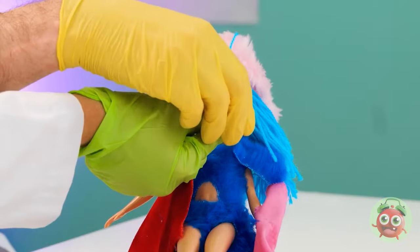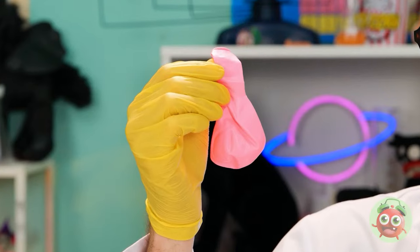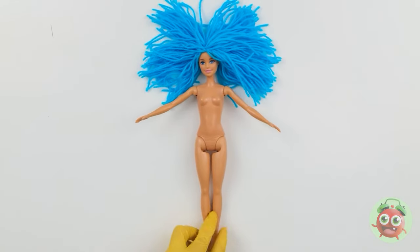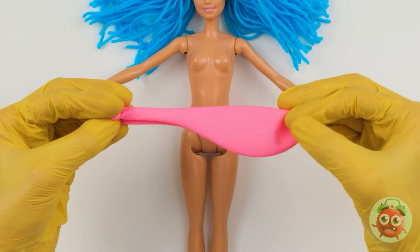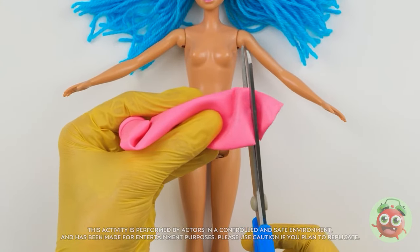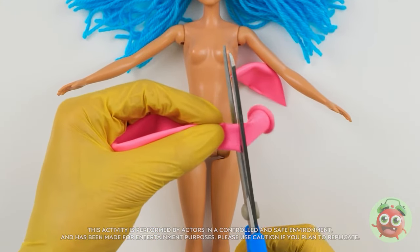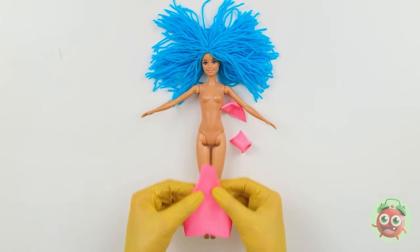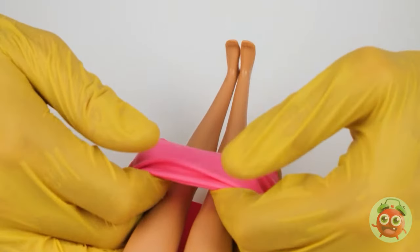What's going on here? Let me see that. I think I can use this. Yep. You're gonna love this. Just wait. First, fold your deflated balloon in half. Then snip off the very tip. Now do the same at the base. Nice. Now unfold the balloon and slide it up over your legs. The perfect fit!